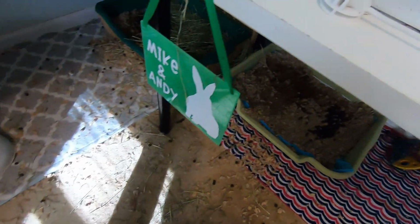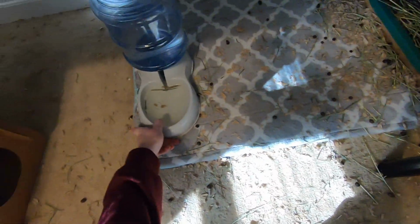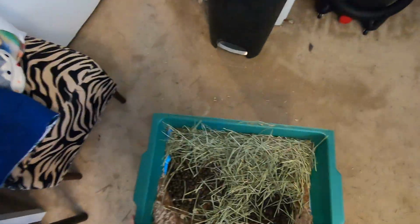And fill it. Yeah, it needs filled with hay too. All right, this one needs to come out, and then this needs to come out. We're gonna clean these first, and then I actually need paper towels.